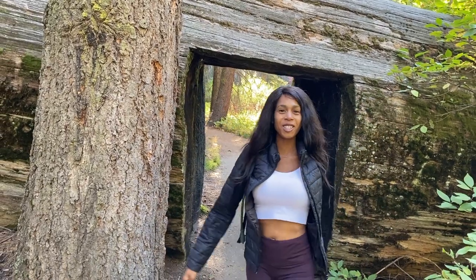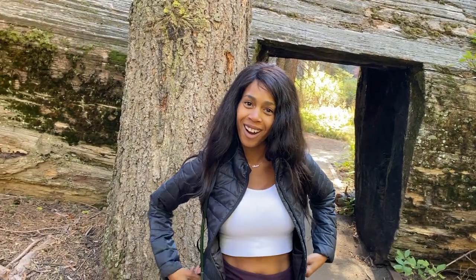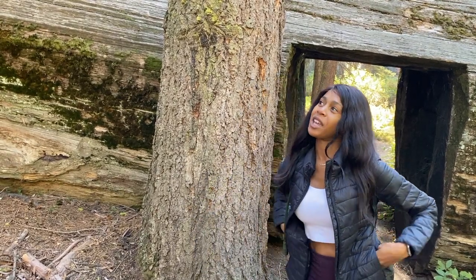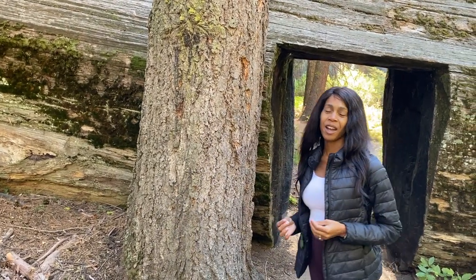You guys, we're on Big Trees Trail in Sequoia National Park, and it's a beautiful Saturday in October right now. The air is crisp, the sun is shining, and we couldn't ask for a better day. I'm so excited to show you around.